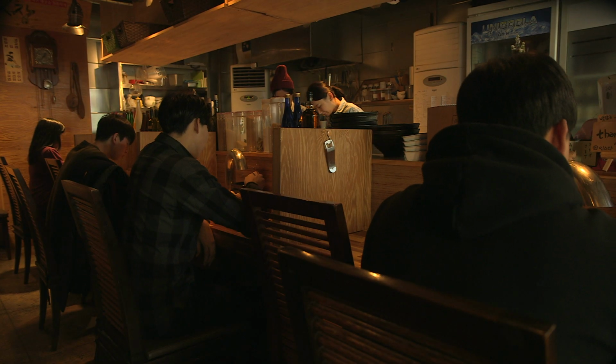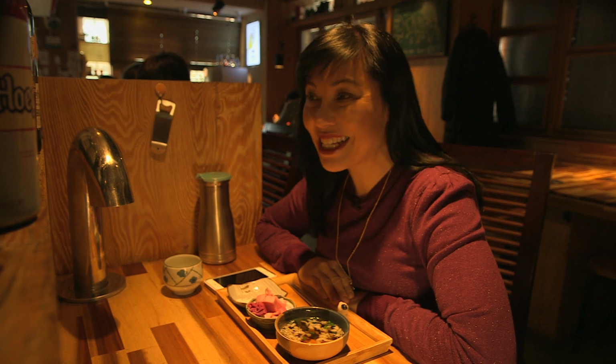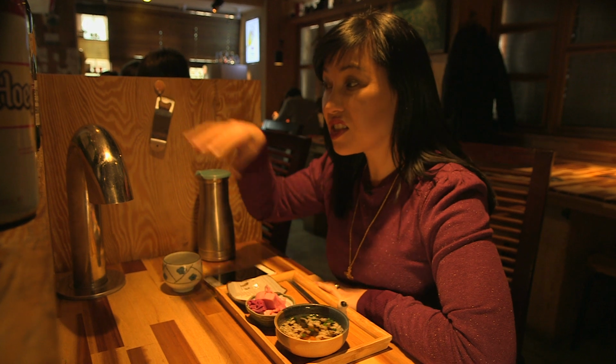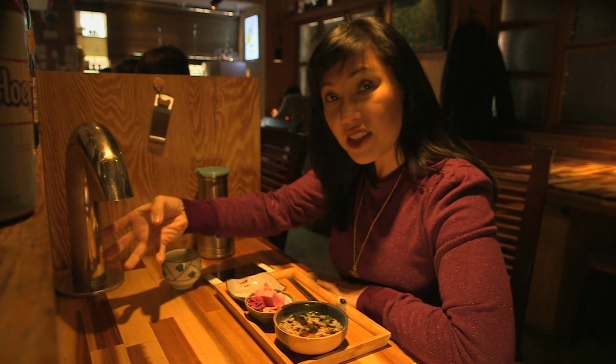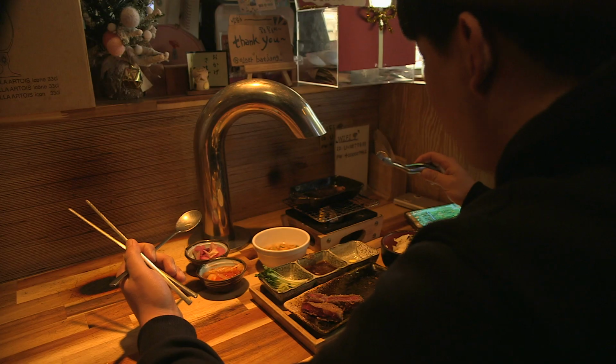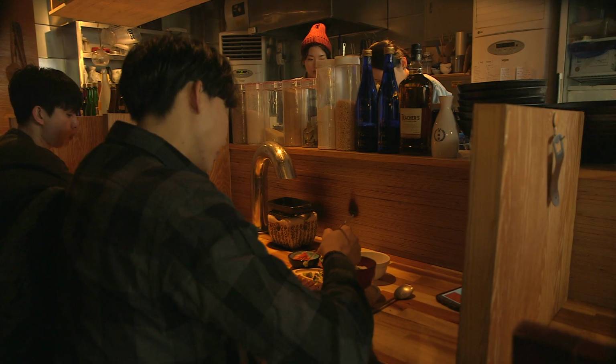I'm eagerly awaiting my meat and my little barbecue for one to be delivered. It's very exciting, and you see the vent here. It's going to suck up all the fumes so I don't smell like a barbecue when I walk out of here. There's a guy next door, but he doesn't seem to be too keen to have a chat.